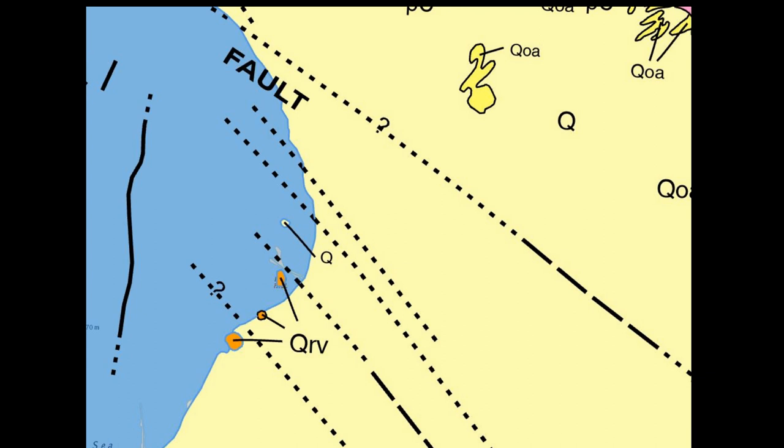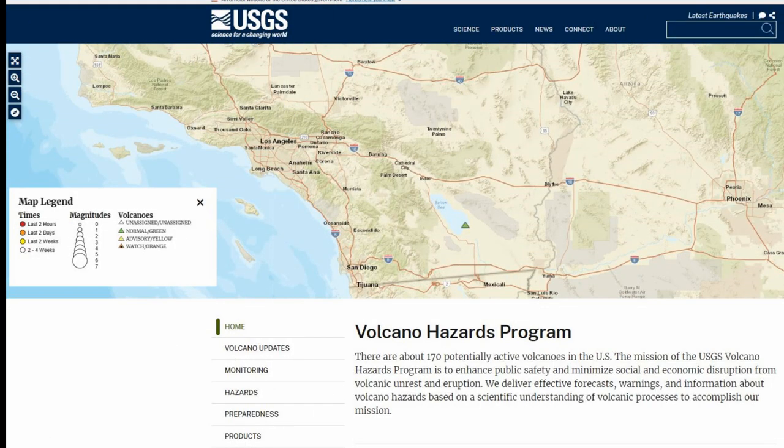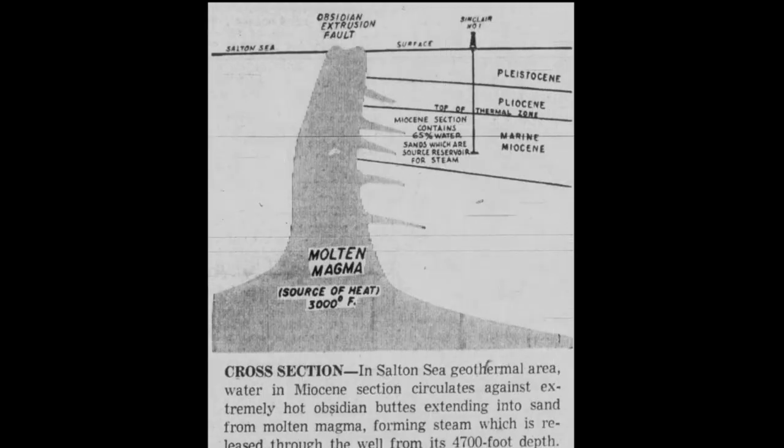This geologic map, published by the state of California, shows how the Salton Buttes volcanic rocks pop through the sedimentary rocks in the area. It is interesting to note that the Salton Buttes are shown as a volcano within the USGS volcano hazards inventory. This cartoon cross-section shows that the Salton Buttes volcanic rocks are just the tip of the iceberg. Hidden below the surface of the ground is the connection of the volcanic rocks to the molten magma that is shallow in this area. It's these volcanic rocks that heat up the water in the overlying sedimentary rocks that the geothermal wells are drilled into to provide for steam production wells and injection wells.